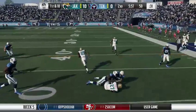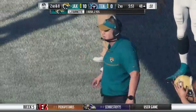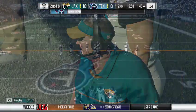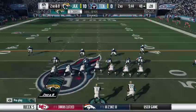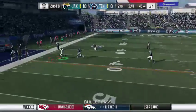They'll run it now out of the gun. And he'll get this into enemy territory, but not by much as he's down to the 48. 2 yards on the carry there. It'll be second down. Well, they didn't get a whole lot out of that one, but I think you've got to continue to try and run it and try and keep the defense honest. You mean or else they'll just sit back, dare you to throw it on every down? Yeah, you get your quarterback hit a lot that way, too.